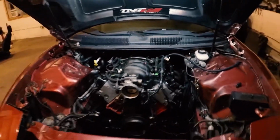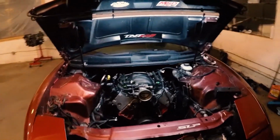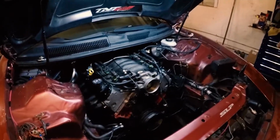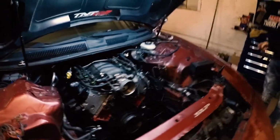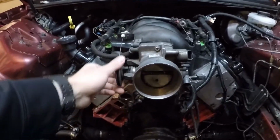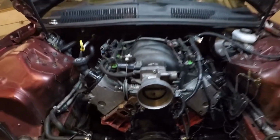Do you have cats on it? No cats. No cats? What kind of catback? Borla catback, which is ridiculously loud. It is loud, I've heard it. It's very obnoxious. That exhaust is gonna stay, but I'm gonna go 1 3/4 headers.